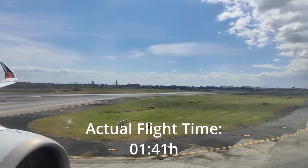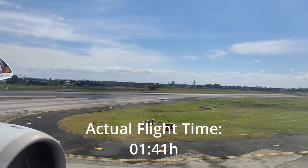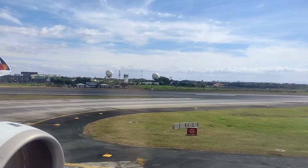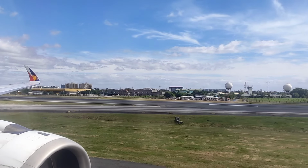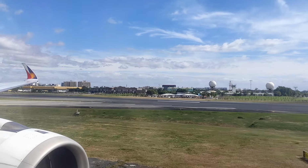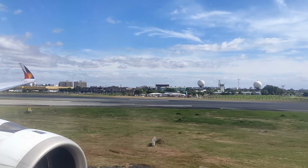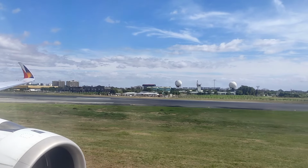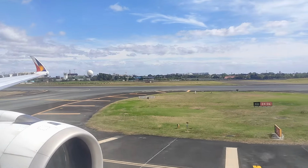Ground temperature is 31 degrees Celsius or 87.8 degrees Fahrenheit. Passengers must remain seated and await instructions for deplaning. We shall commence passenger deplaning as soon as we receive clearance to do so. Thank you for flying Philippine Airlines.